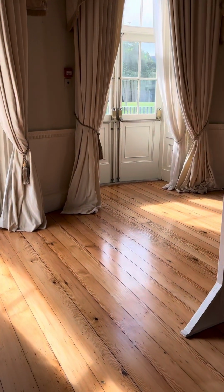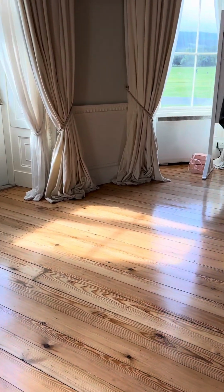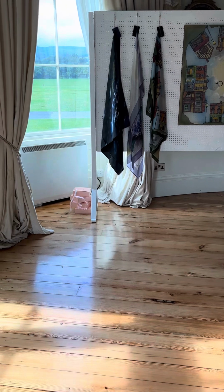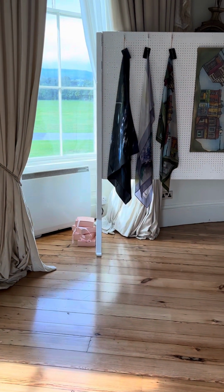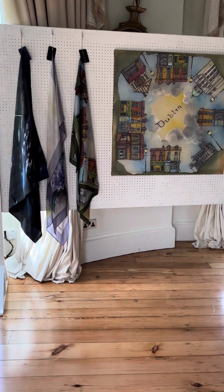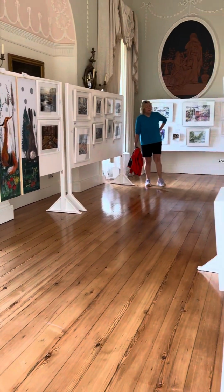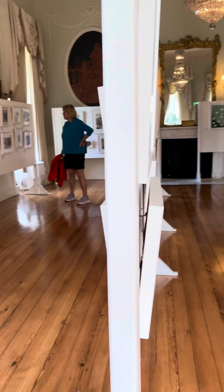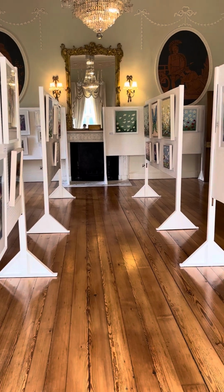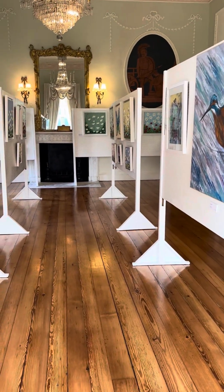And originally, when we came in first, the floor was covered with a protective covering of plywood, because when they do the concerts here, they use this room, which is the ballroom, as the green room. So the artists that are playing have their little backstage area here, and there can be all sorts of equipment and what have you. They don't want the floor to be scratched. So we were happy with that.